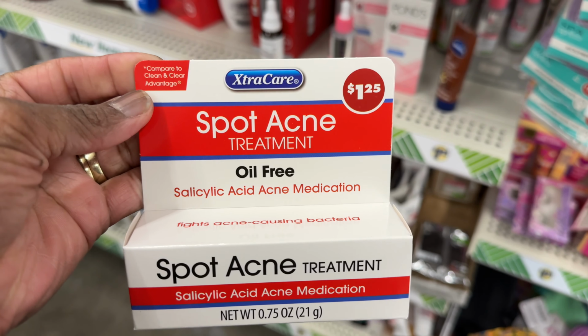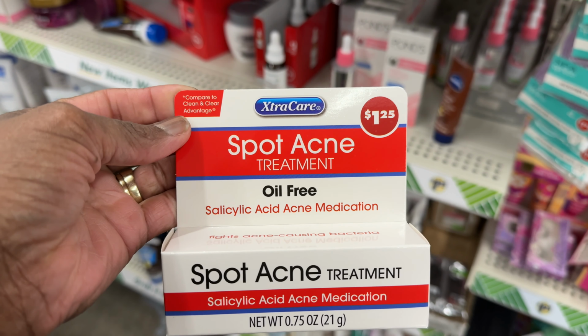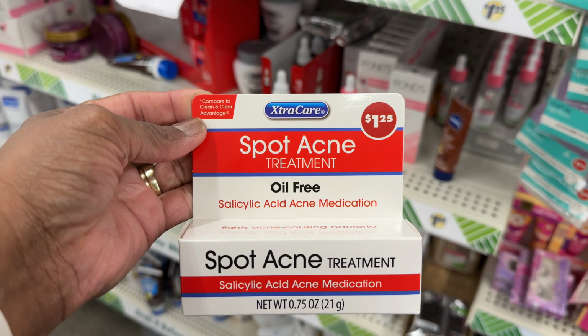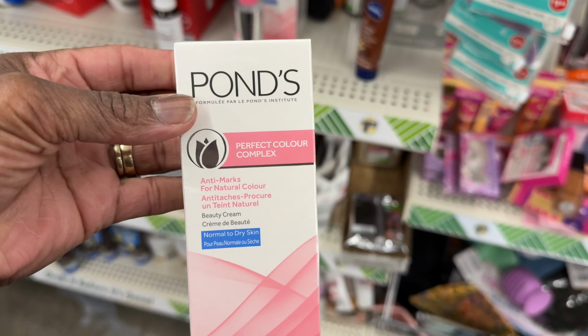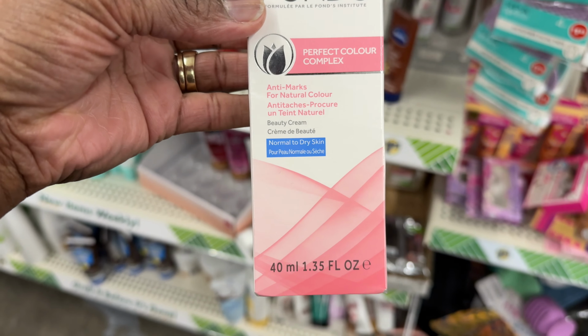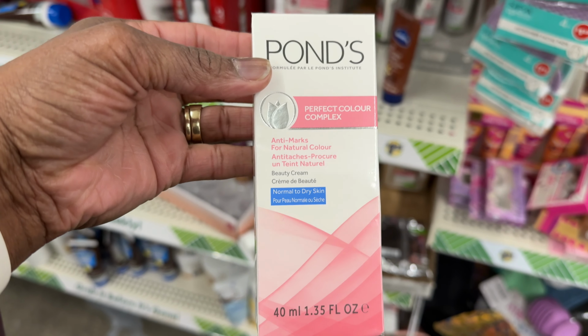If anyone's looking for some acne treatment, here goes Spot Acne Treatment Oil Free by Extra Care. Look, they done got Pond's in here. Perfect color complex. It's an anti-marks for natural color beauty cream.